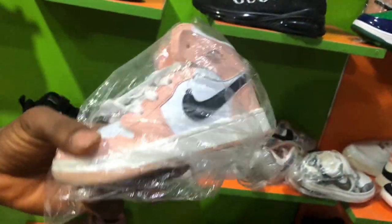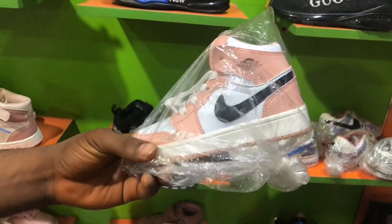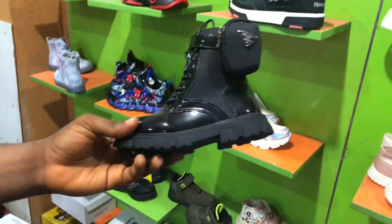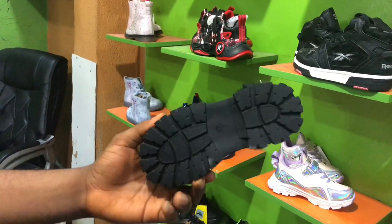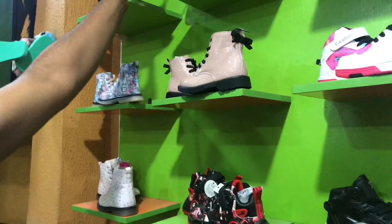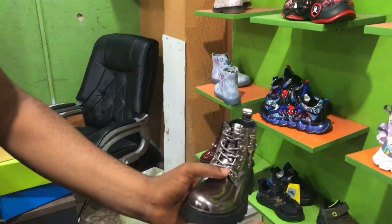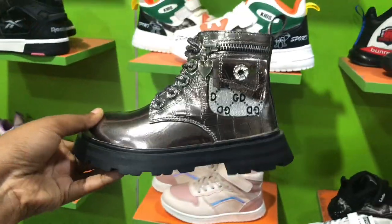This is Nike. How much? This is for 7,500. Available in all sizes and colors. Okay. How do you sell this one? This one is for 9,000 naira. It has different sizes from 21 to 37. Okay, 9,000 naira. We also have different designs of boots, stock boots. How much for this one? 8,500. This one is 8,500 naira.